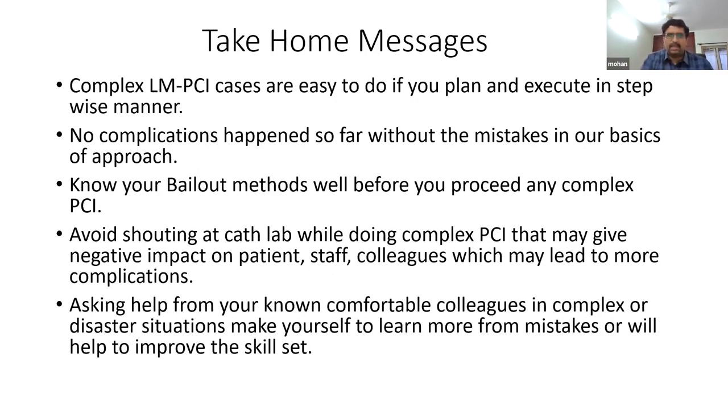So the remaining thing was bailout methods. Always you have to know the alternative bailout methods. No complication can happen without a lapse in the basic steps. If you forget, the complication always starts. Then one by one, all the complications will start.